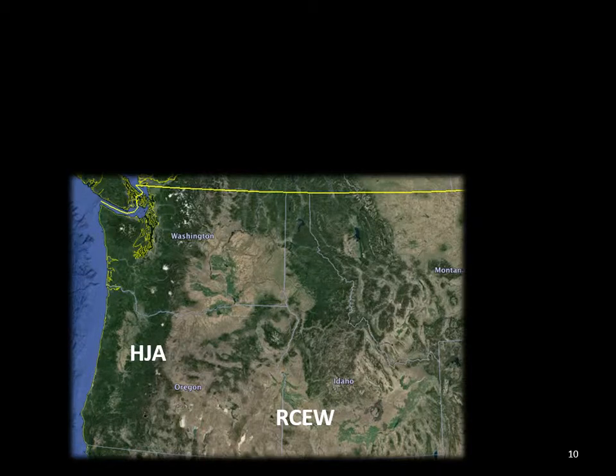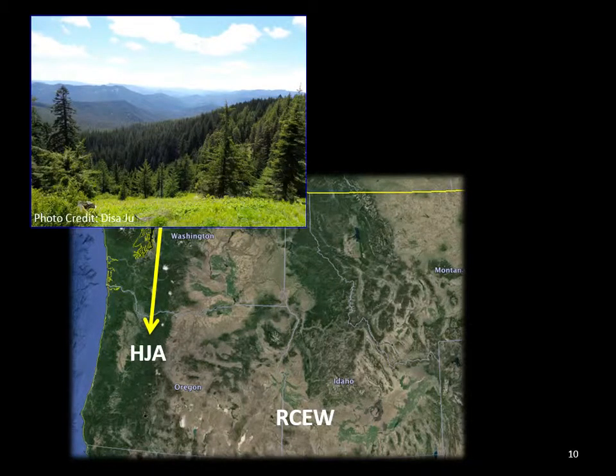And so, we wanted to do some simulations at two contrasting sites. We call them two end-member sites. So two great sites for that are H.J. Andrews on the left, and then Reynolds Creek Experimental Watershed on the right. And I'll talk a bit more about them.